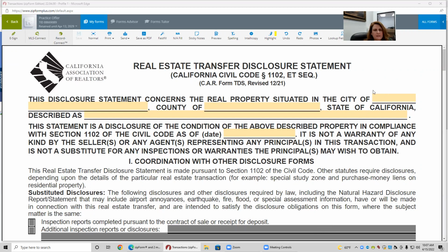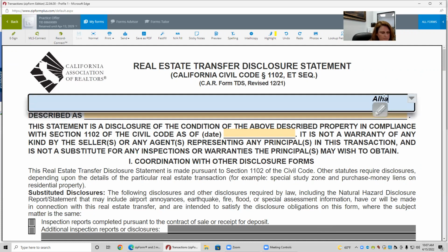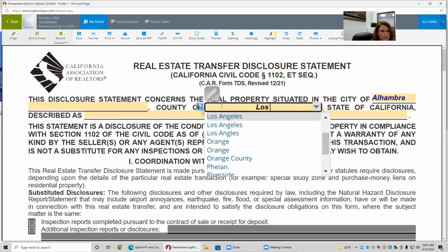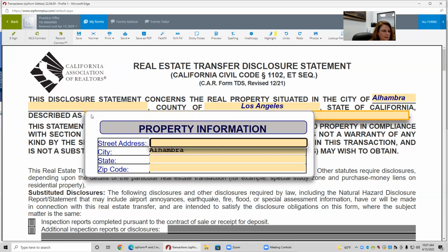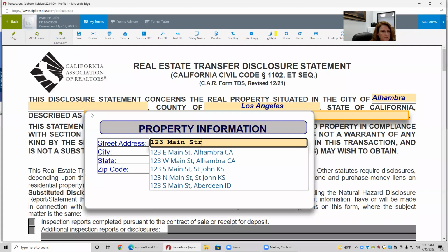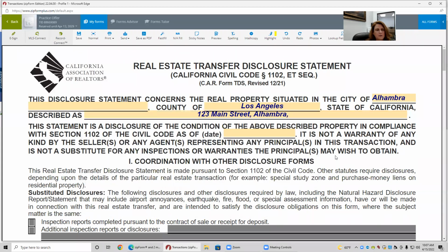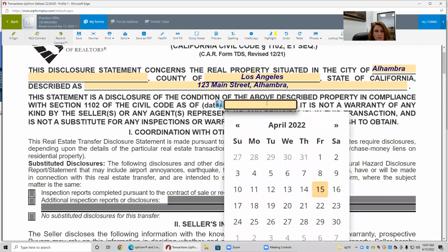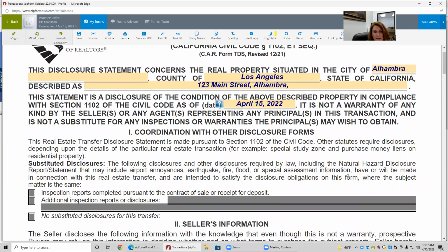Okay, so let's start at the top. You're going to start with the city. This is pretty elementary, but we'll just show you. Los Angeles County, described as 123 Main Street. As an agent, you can have this portion already filled out. This date will not be filled out yet until your seller signs the document. When they sign and complete the document, they'll be signing at the end and dating it. That same date should go here. So if they already signed the back of the document on April 15th, that's the date on their signature, please put the date up here because that indicates that they completed the form.